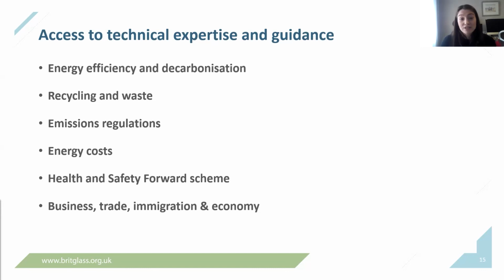Also looking at emissions regulations, we work closely with regulators and other industry bodies to ensure that what is required of the glass industry is practical, proportionate and based on sound evidence. We also look at energy costs. We use evidence and our close links with other industry sectors and government to shape effective policy solutions that will ensure UK glass manufacturing and its supply chains remain internationally competitive. And this has obviously been very critical at the moment with the ongoing energy crisis.